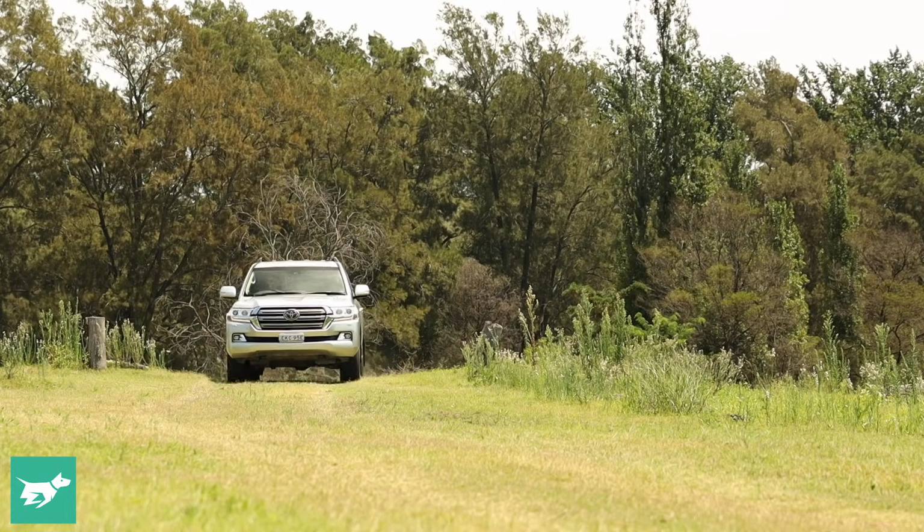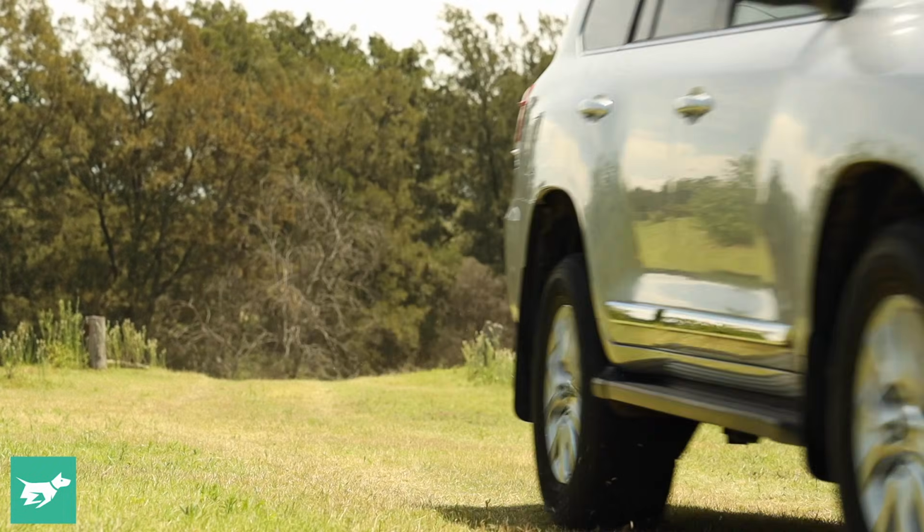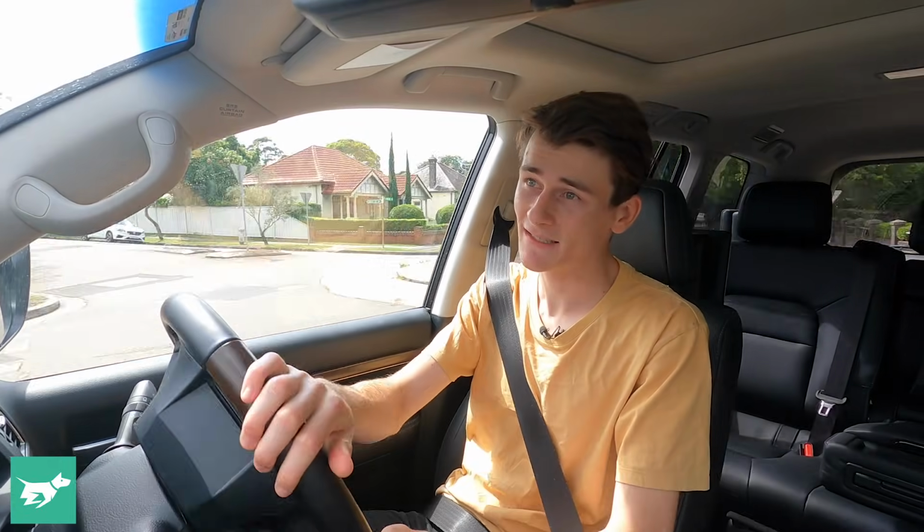So let's talk about what this big old Land Cruiser 200 series is like to drive out here on the road. Now, we did take it off-road because it is a four-wheel drive vehicle, and we'll talk about that a little bit in a minute, but first of all, we've got to talk about the on-road driving impressions, because realistically, that is where this car is going to spend most of its time.